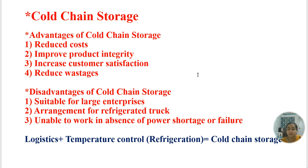Many times it happens that companies do not know where refrigerated trucks are, or where they can get access to a truck to load their goods from the place of origin to the consumption point. So here the businessman needs to make arrangements for the refrigerated truck earlier and then supply to the customer end. So it is a very time consuming process for the businessman.